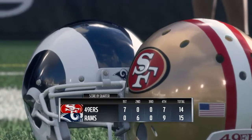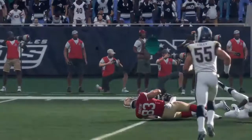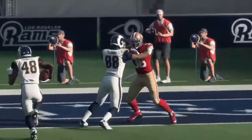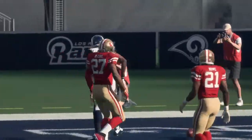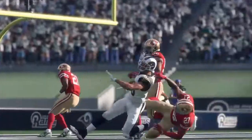So for Los Angeles, they close out this first half at a very solid 6-2. And they'll hit the road next week to take on the Arizona Cardinals. Meanwhile, for San Francisco, the loss will drop them to 6-2 now on the year. And they'll be off to Minneapolis next week for a look at new U.S. Bank Stadium and a date with the Vikings.